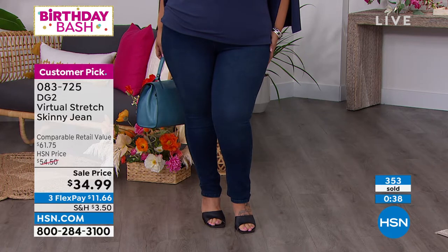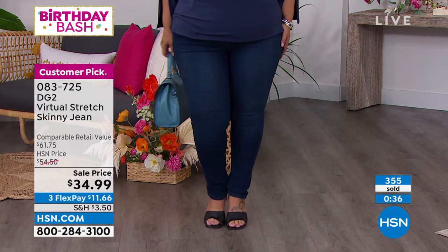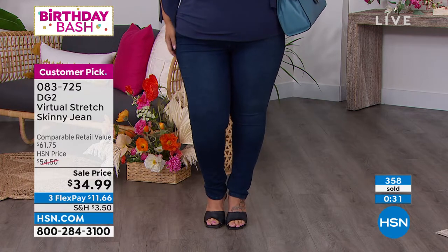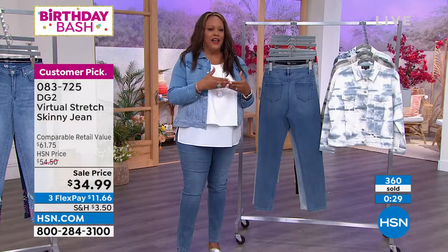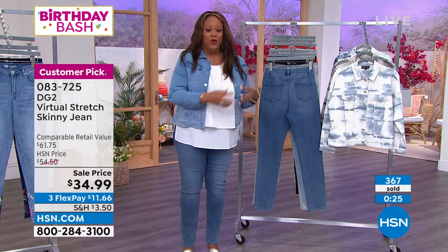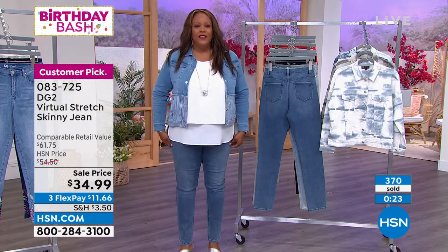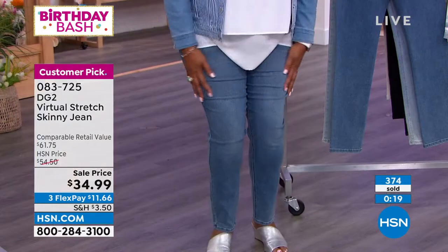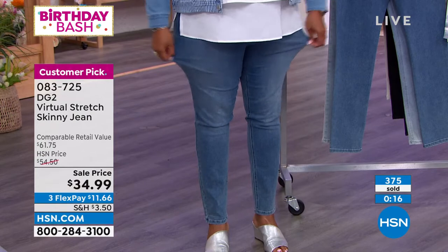But we have petites. Call your petite friends. Call your tall friends. Because it's not fair, Sam, to go to a department store and they don't have your appropriate size. They're not going all the way to 24W and starting at size 0. And look at the bounce back on this. So this is why they're number one, Sam. They're so incredibly soft. And then you have the bounce back.